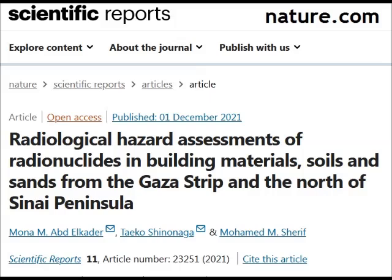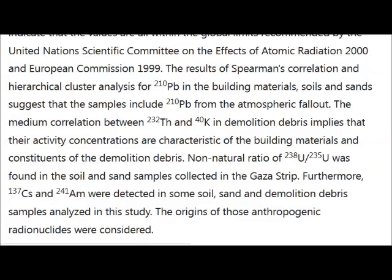So 137.88 is normal, but what I found when I did the Gaza samples that were smuggled out to me through the tunnels in 2012, I found 112. So this is slightly enriched, 137.88 down to 112. But these guys, in their paper in 2021, found 12.9. Now that's horrifyingly enriched, and they found it in all of the samples. They found it in soil of Gaza, sand of Gaza, and they found it in recycled plaster and recycled concrete.